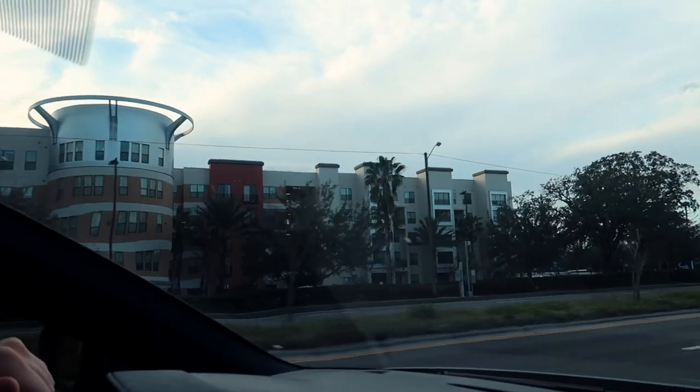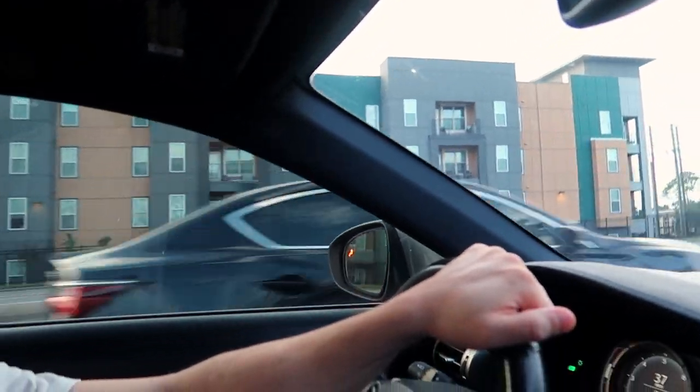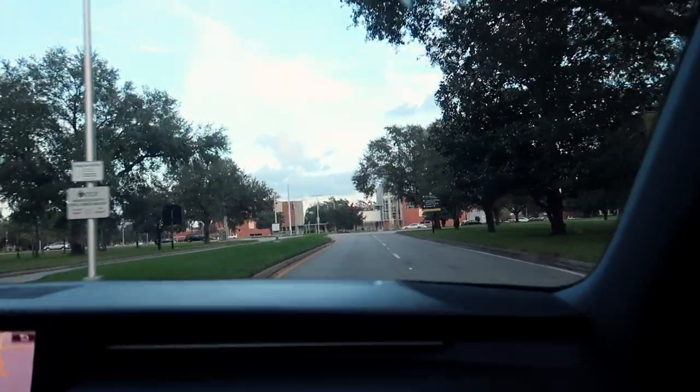I used to live there in college my senior year. What is it called now? Arc? Christian used to live here freshman year. Okay, we're just going on a little tour of UCF.